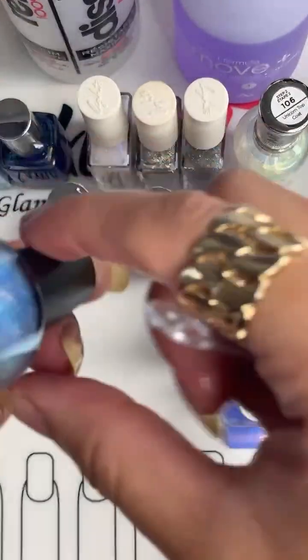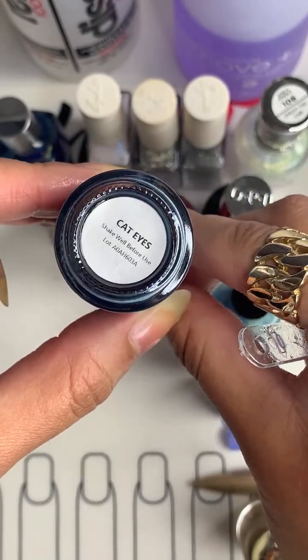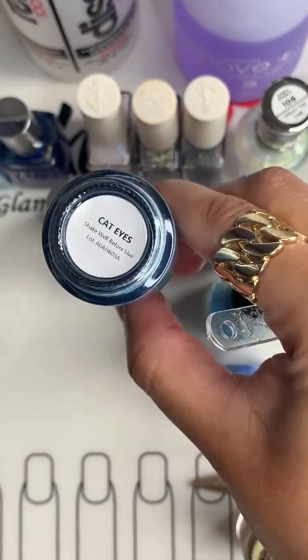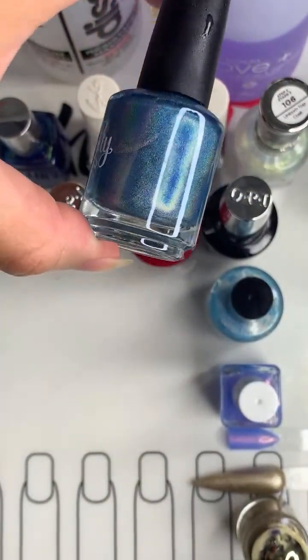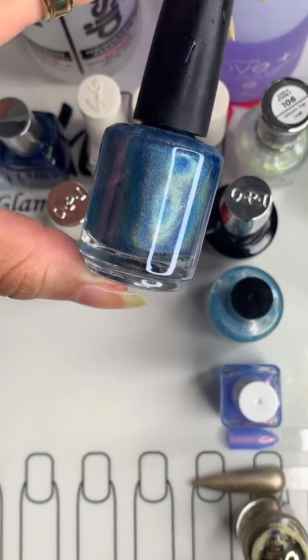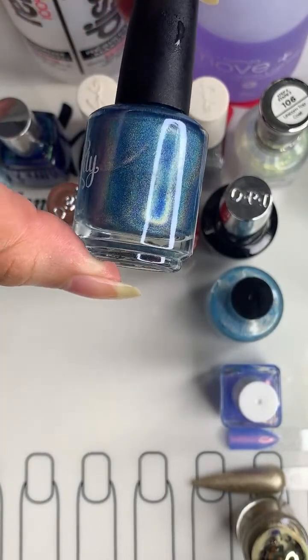It is so pretty, and it's called Cat Eyes. I feel like this has been part of their roster for quite some time. I only got this maybe 2 years ago, but when I got it, I just did not want to take it off. It was just so pretty. So if you like linear hollows, I highly recommend this. Not necessarily just for the holidays, but all year round.